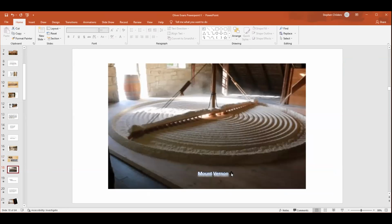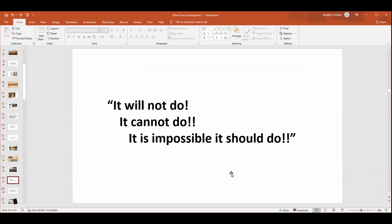This is a Hopper Boy. As Evans later explained, when the whole thing was going and all the millers were assembled about the Hopper Boy, they remained in silent astonishment until one of them exclaimed, "It will not do, it cannot do. It is impossible, it should not do." It was doing perfectly well at the same time.